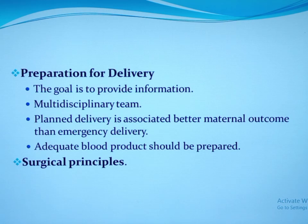The delivery should be planned in a tertiary care setup because of the need for maternal ICU as well as neonatal ICU care. So it should be in a tertiary care setup. Adequate blood product should be prepared. Small retrospective studies found that 95% of women with morbidly adherent placenta require blood transfusions, and an estimated blood loss in these small studies of 2.5 to 7.8 liters.